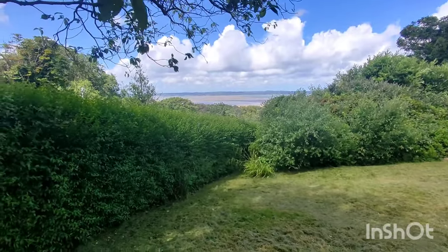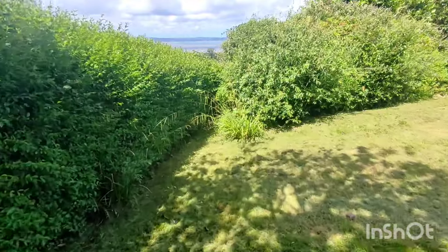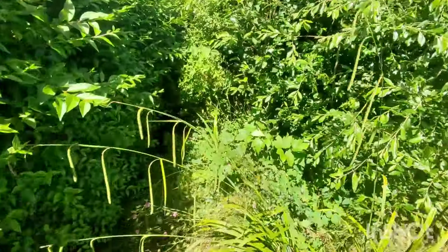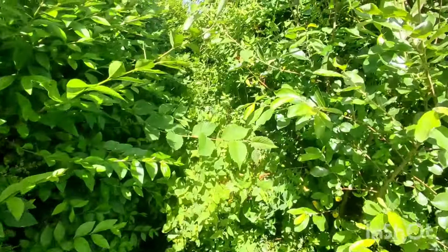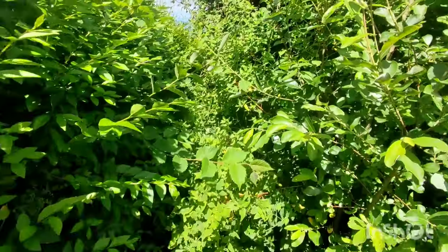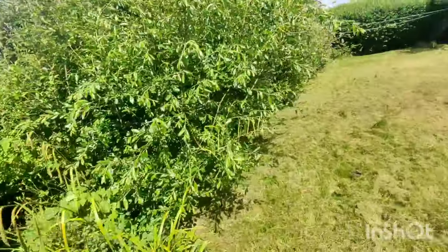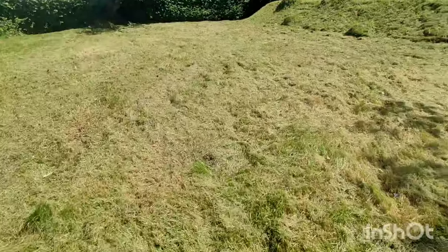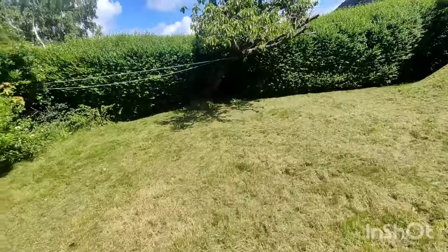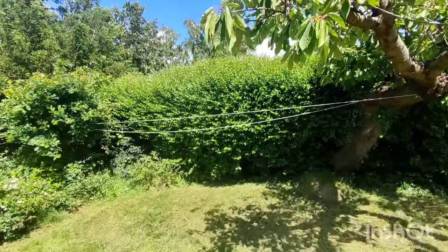Nice little sea view down there. When I come to cut this, I come down here so I can get around the other side of it. But as you can see, that is well overgrown in there, so that'll be fun cutting my way through there. Do some good footage. And we strimmed all the grass here yesterday. And then yeah, this is the last but not least monster.